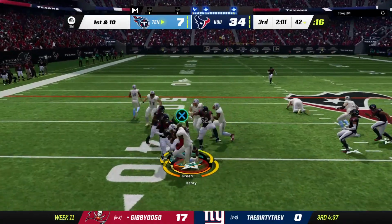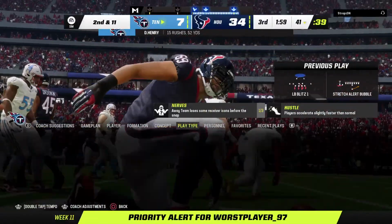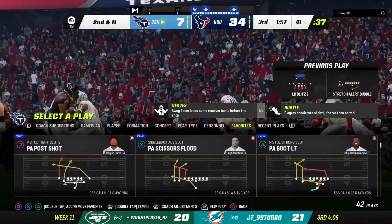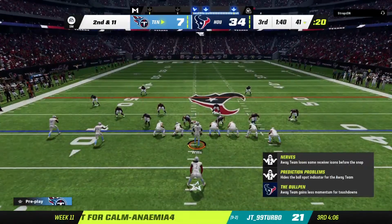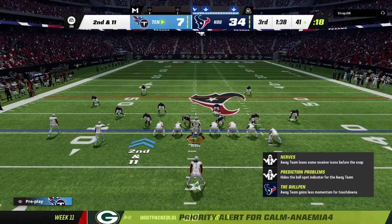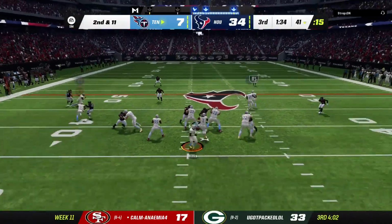Running game working, they'll stick with it on first down. And he'll lose yardage here, back at the 41. Officially, it's a 1-yard loss. That's going to bring up second and 11. You got to figure the further they fall behind, the more you think that they'll get away from the run. They're trying to stick with it, but the results, they just aren't there.